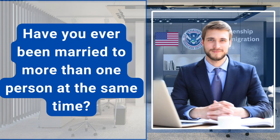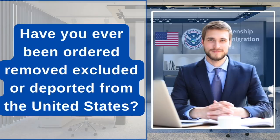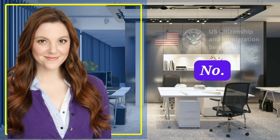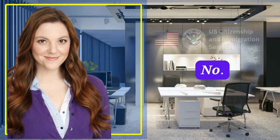Have you ever been married to more than one person at the same time? No. Have you ever been ordered, removed, excluded, or deported from the United States? No, officer. Were you ever involved in not letting someone practice his or her religion? No. Have you ever been declared legally incompetent or been confined to a mental institution? No.